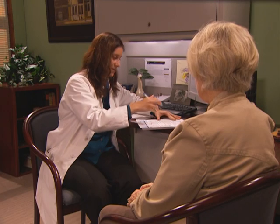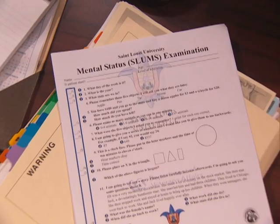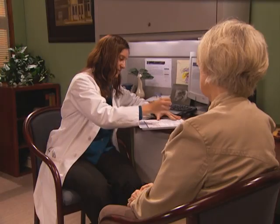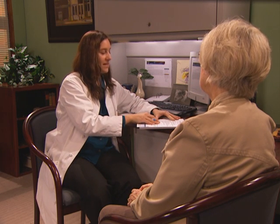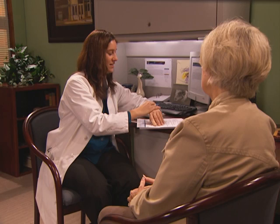We prefer to use the SLUMS for assessing cognitive function because it's much more sensitive than some of the other tools that are available. And it also allows us to stratify individuals early before they actually are fully demented, and perhaps at that point intervene and make the diagnosis earlier. Now, I'm going to have you name as many animals as you can in 1 minute. All right? So I'm going to set my watch. Ready? Begin.